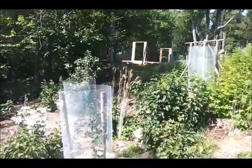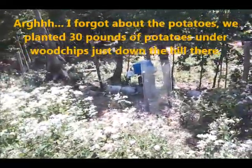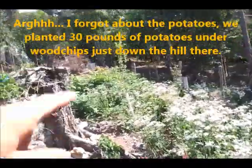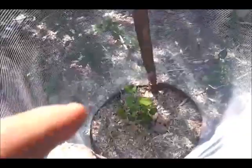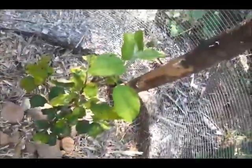That crazy looking grass. Another apple tree. Apple tree that Amelia grafted. More currants. Another apple tree. There's one more apple tree you can't see over there. We'll just go see it. There's another currant. There's one of the apple trees that Amelia grafted, and it seems like it's taking pretty well. You can kind of maybe see the graft there. Maybe you can't.